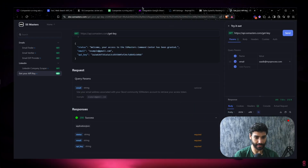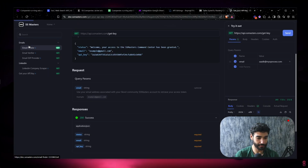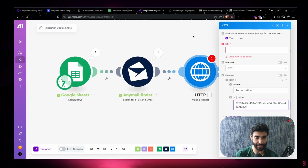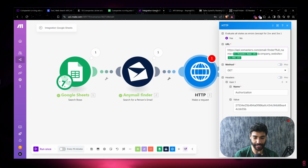Okay. And what I'm going to do is I'm going to go to headers, go to authorization, paste in my API key, and I'm going to go to email finder. And then I'm just going to copy this URL because this is where I want to query. Control C. And go back, paste that in here, and it's founder. So the founder is this one right here. Founder name. Company website is going to be the company website, which is URL. Okay. Click on save, and then let's just run once.